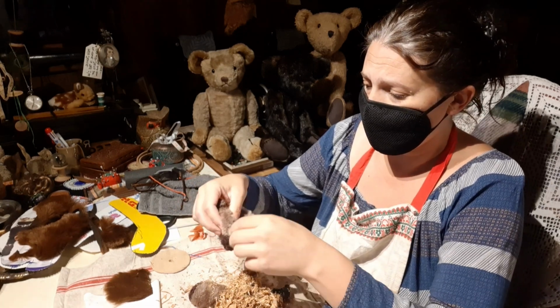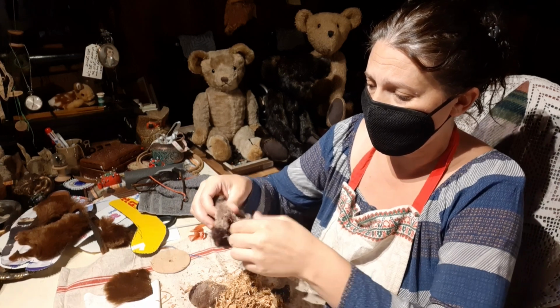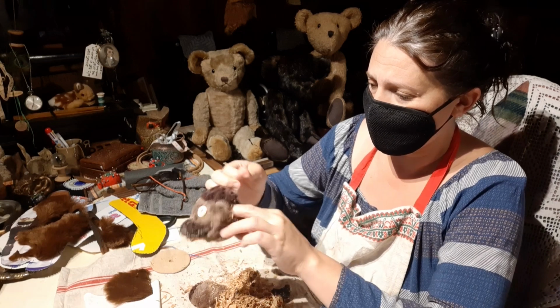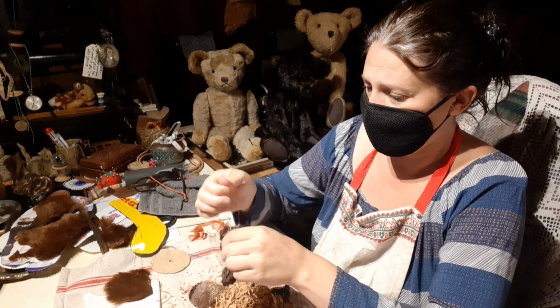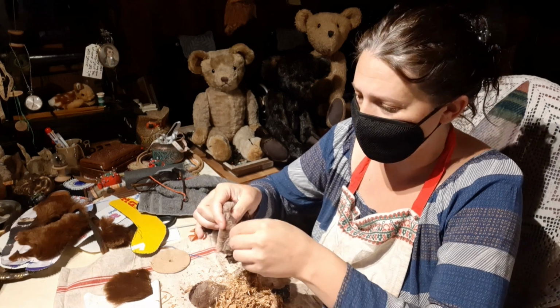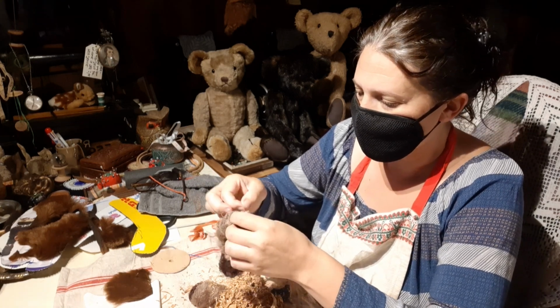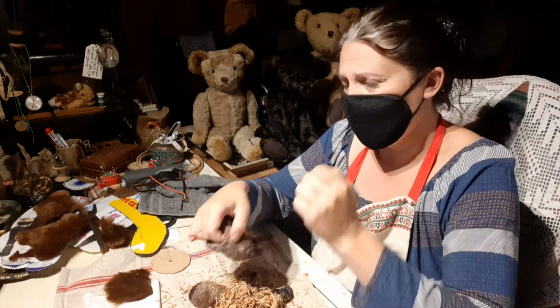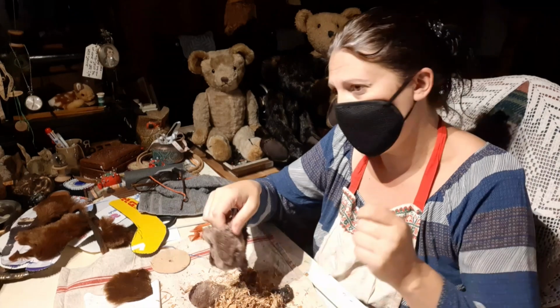So we're just going to slowly take all these old threads out that are around his neck. Looks like he's got a necklace on. This is the bit that is so time consuming, taking these tiny little threads out. You wouldn't believe it, because a lot of them are knotted. When you stitch and then you knot it through and you pull it, and then you do a few more, and then you knot it through and you pull it, and then you do a few more.